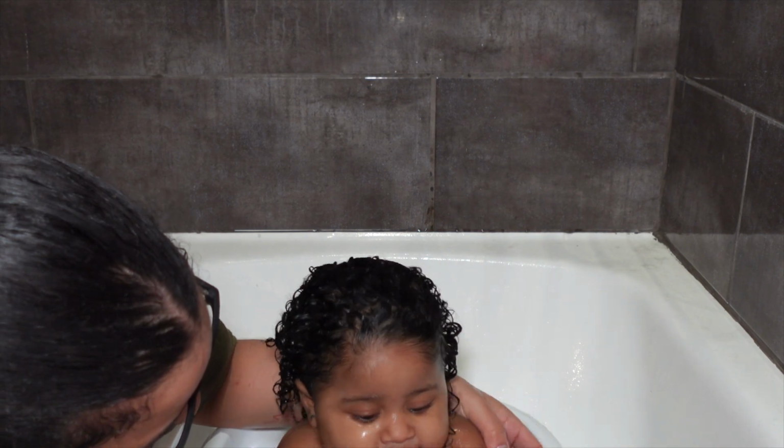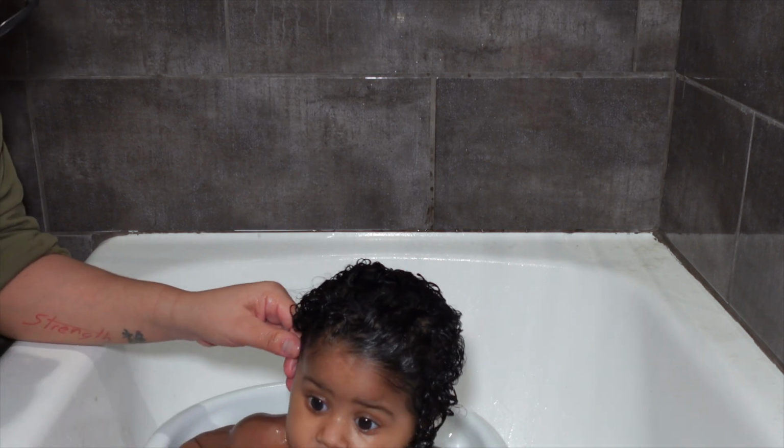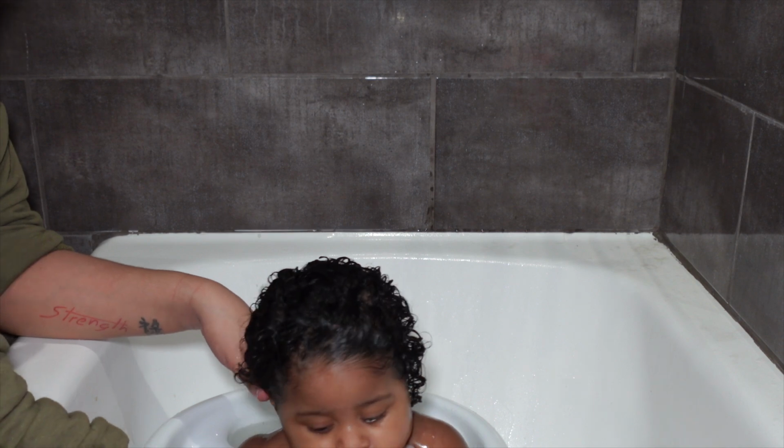Here is a tip for the new mamas. Please get under that baby's armpits because they smell like cheese, and you would never know because they never really raise up their arms. But please get under there, because I see everybody talk about, oh, the neck, and yes, the neck does stink when they're new, but when they get older, it's really them armpits.